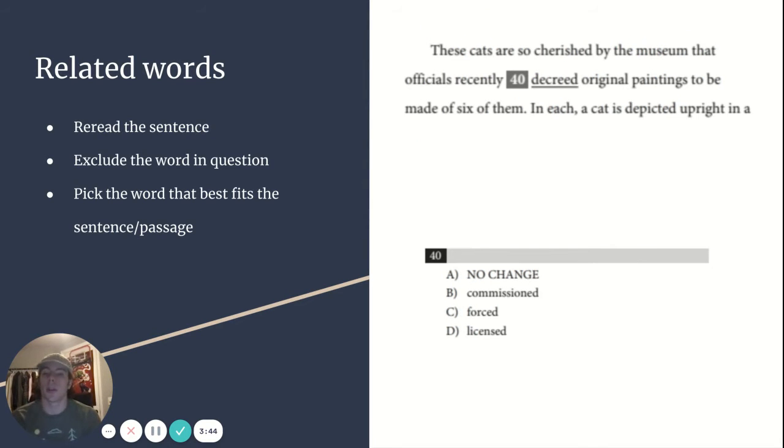Now we're going to move on to related word problems. Let's read the problem first. These cats are so cherished by the museum that officials recently decreed original paintings to be made of 6 of them. Let's look at our steps. I've been told to reread the sentence, exclude the underlined word, switch out the word with all of the answer choices, and pick which one fits best through context and definitions. But they're going to be a little more subtle than last time.